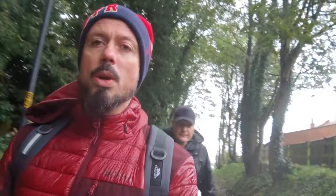Hello everyone, we're still walking. We're walking from Whitby to Scarborough on the Scarborough to Whitby Railway, which opened in 1885 and closed in 1965. We're attempting to do it in the middle of a storm though, which is less than ideal.